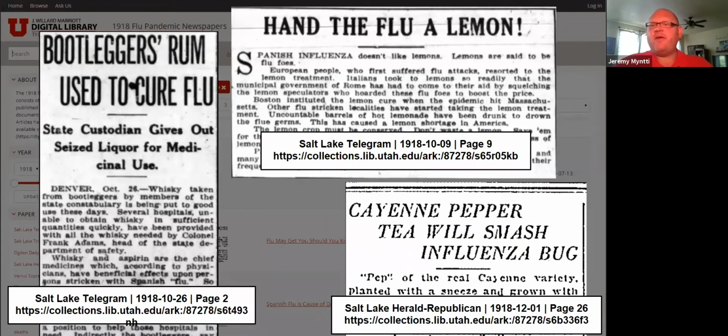Another interesting topic is folk remedies that people were coming up with, where people might have been using bootlegger's rum or a lemon or cayenne pepper tea to help them smash the influenza bug and cure them of their symptoms.